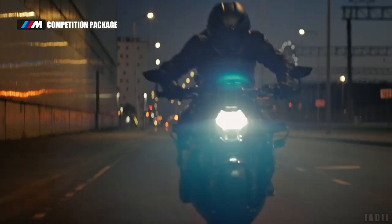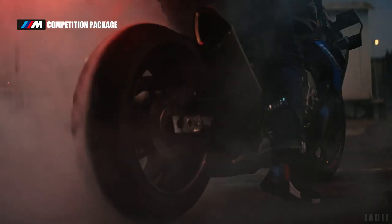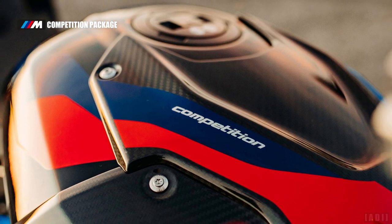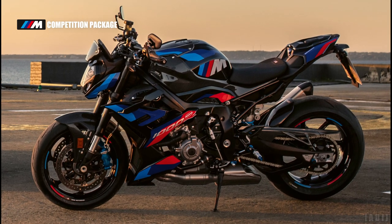The M package also offers many add-on parts made of high-quality materials. Like the M carbon parts, which include carbon fiber front and rear mud guards, air box cover, chain guard, front sprocket guard and tank guards.